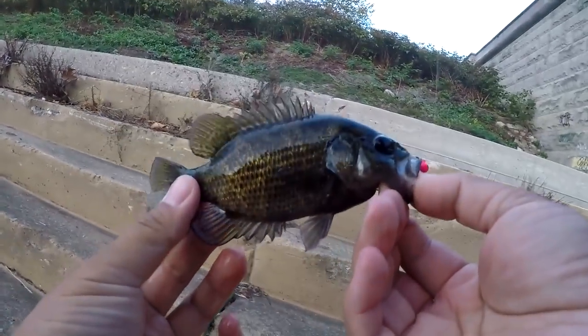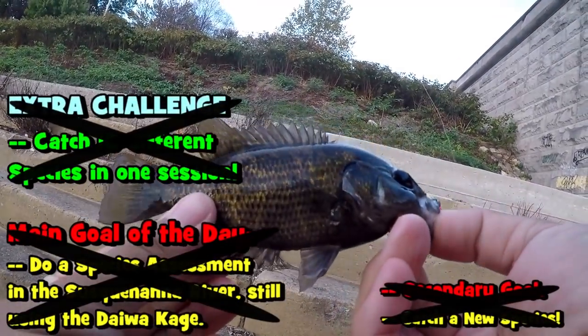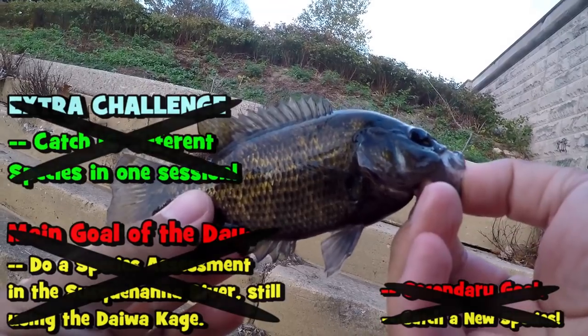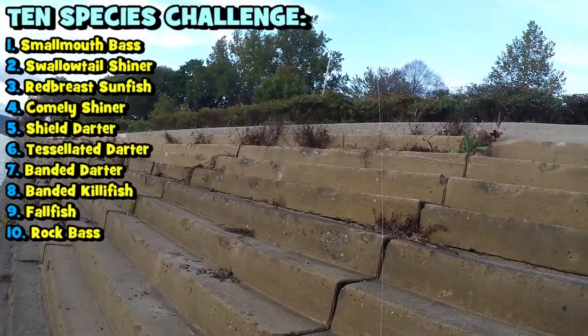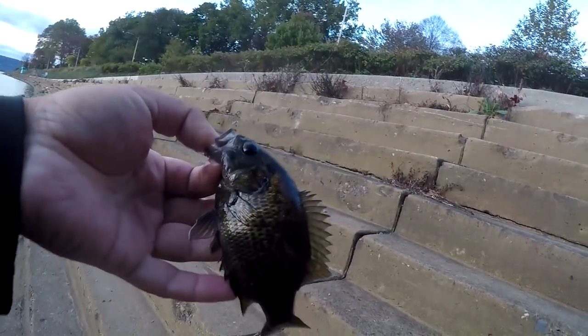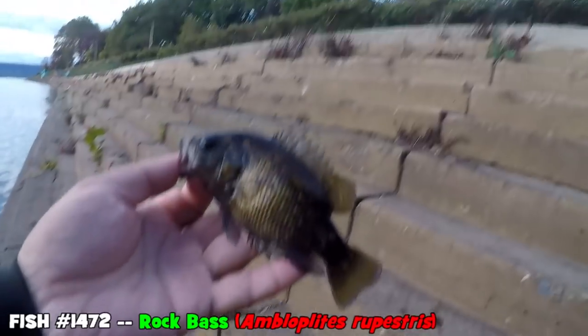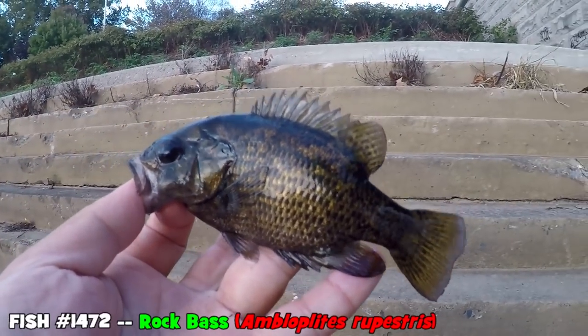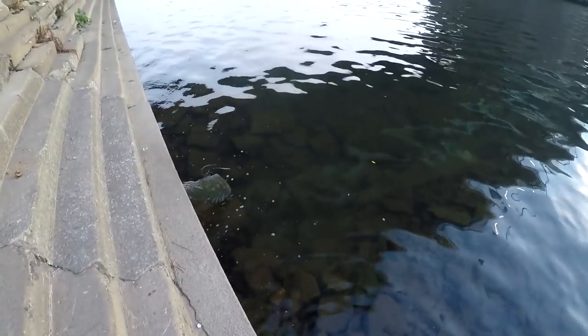After 6 p.m., less than 30 minutes left, we got our 10th species of the day that completes this challenge. This is it, man. Mark it down, Leo. Mark it up there, my boy. 10 out of 10. 100%. And this is my first ever rock bass, the Ambloplites rupestris, from the Susquehanna River, okay? First one ever. The challenge is over. I've been fishing for 9 hours straight.